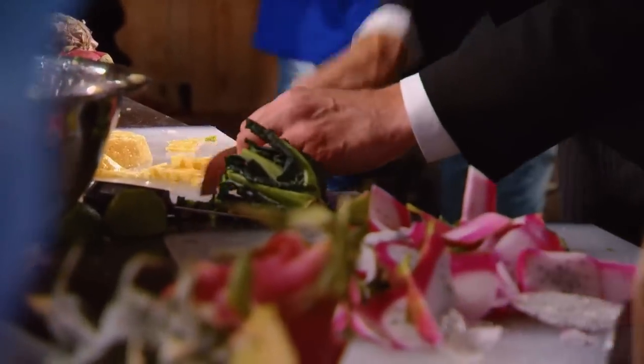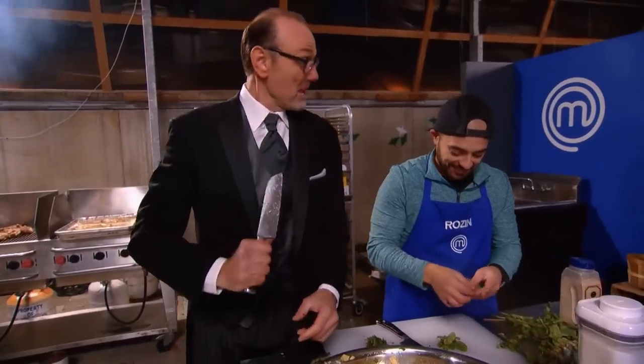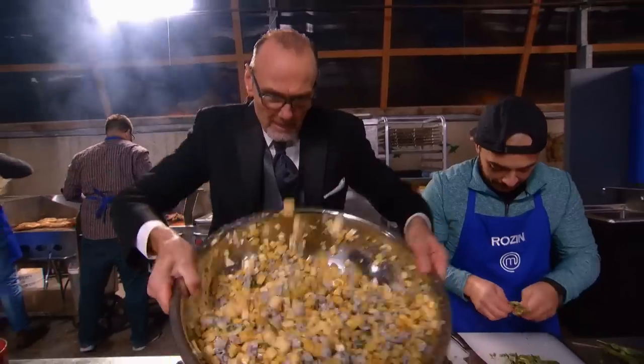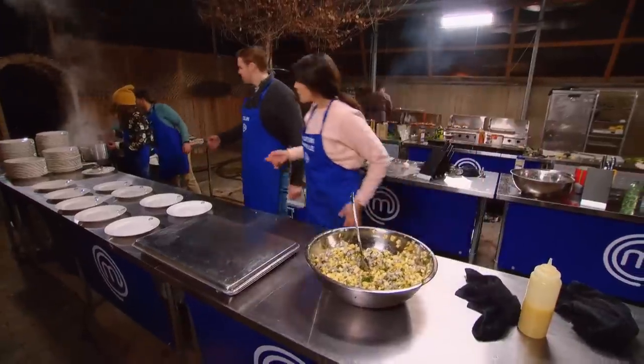All right, who's faster at chopping pineapple? Oh. The answer is me. Chef Michael's boosting morale. We're on a high. Yes. All right, come on. The service is coming. Quick, come on. This plate. Finish strong.